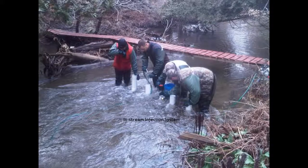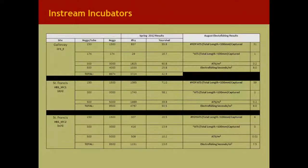So here's a funnel that's in the correct position for depositing the eggs, and the technician is counting out the eggs and placing them into that funnel. Once the eggs settle into that 1-inch tube, it's very cautiously pulled out, and the eggs are left behind inside the gravel substrate of the riffle.